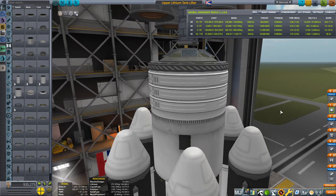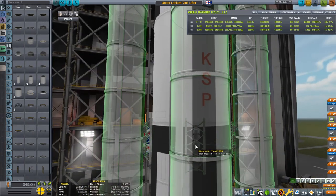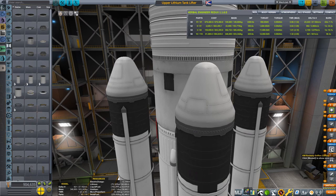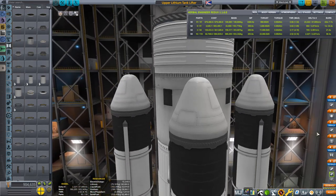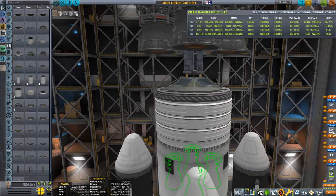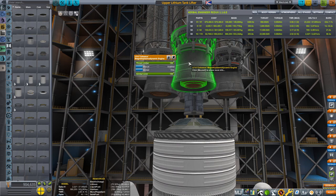All right. What I'd actually like to try is cut that down to four boosters, because I think the six is a bit too much. Throw the main center engine into the initial stage, and then we should be fine. Should be perfectly fine. Hopefully it doesn't try to turn those on when these engines light, because that would be very, very annoying.